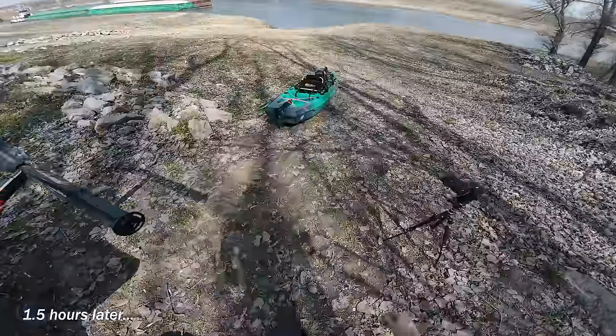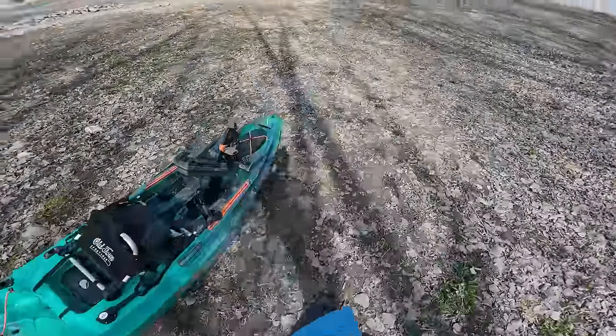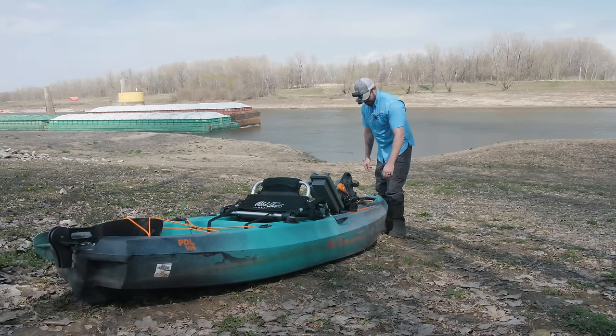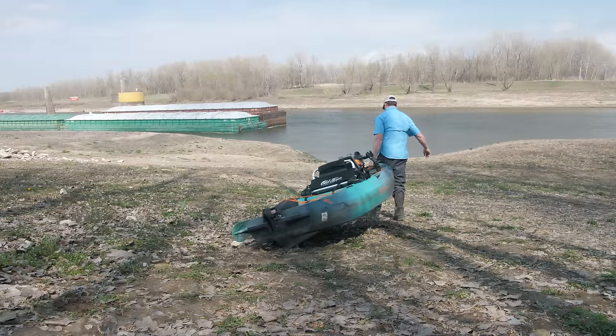We are heading to a spot that I've never been to. It's a little tricky to get to, but it has the potential of holding some monster fish. Well, I just realized I left a very useful piece of equipment at home. That being my little kayak trailer wheels. So it looks like I'm gonna have to drag this all the way down to the water.